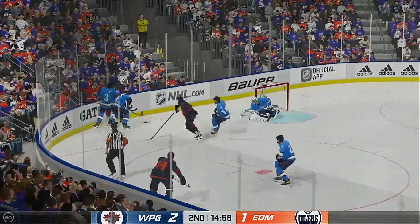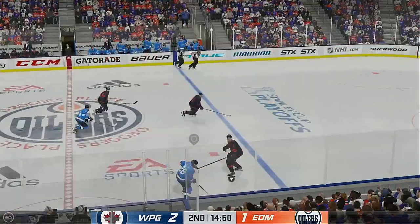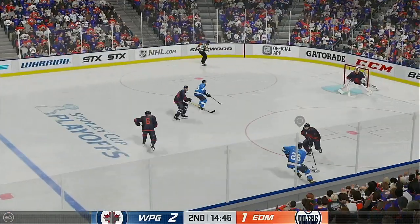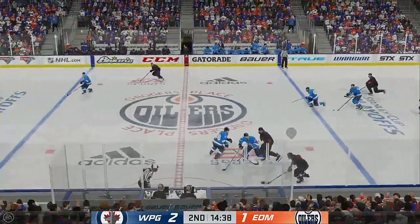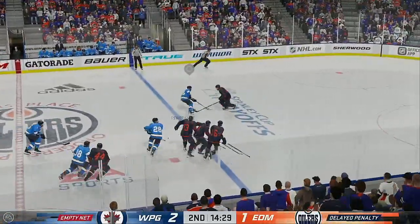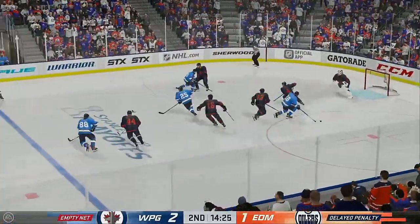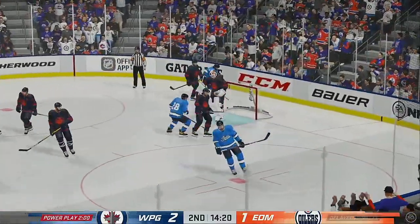Picked up along the boards by Chiasson. Nice poke check. And now he tries to get it across to Roslovic. Along the half wall with the puck. Edmonton's looking to break out of their own end. Stastny's been tripped up, and we got a penalty coming up here. Into the middle of the neutral zone. And the puck stopper tags his man to get the extra attacker on the ice.